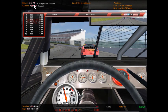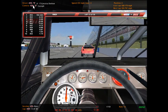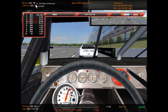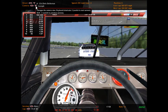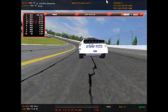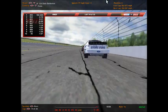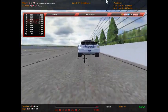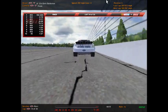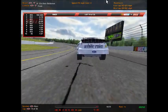Trying to get the draft off the 23 car of Dalton as he's up ahead of Shelton right now in 3rd position. There he is, the inside of his machine, and he's also got the front bumper cam on his Stacker 2 Chevy. Dalton's got the front bumper cam, and McIntyre's got the rear bumper cam on their cars. And Dalton in turn number 1 at 204 miles per hour, driving off Keith Batson.